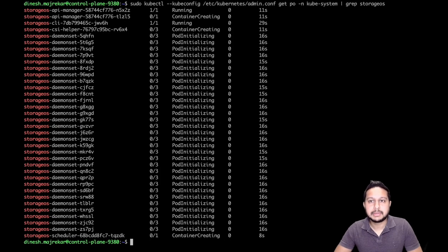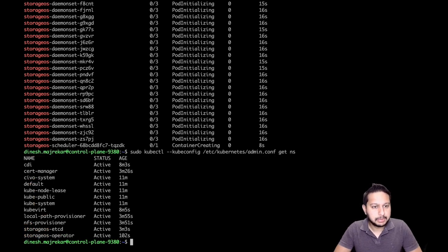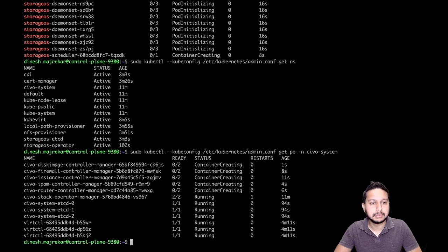So if we just look at the kube system namespace, we should see some StorageOS daemon sets running, which are initializing. Going back to the namespace list, I think that's everything. So let's go back to the Civo system namespace and see what's running. Right, so we've got vertctl here, which is required for us to start and stop machines. We run our own etcd cluster as well, so we make sure that we don't clash with any of the Kubernetes requirements. And then up at the top, we've got our operators as well.